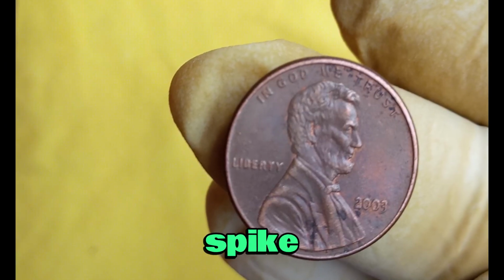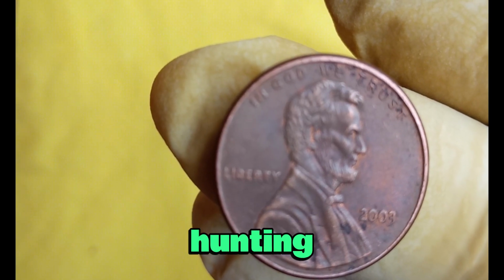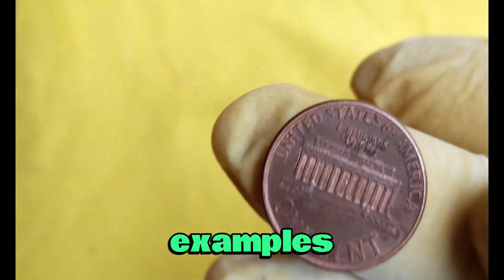Rare error versions can spike in value when they hit the auction block. Collectors are constantly hunting for these, and prices are rising fast in 2025 due to increased demand and a limited number of perfect examples left in existence.